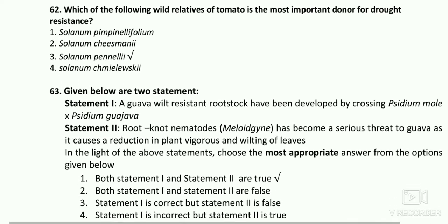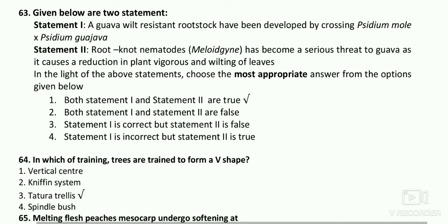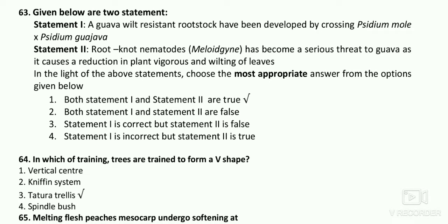Okay, coming to the next. Question number 63: given below are two statements. Statement 1: a guava wilt resistant rootstock has been developed by crossing Psidium molle and Psidium guajava. Friends, it is a common question. Psidium molle is commonly used as a parent for wilt resistance. Statement 2: root knot nematode has become a serious threat to guava as it causes a reduction in plant vigor and wilting of the leaves. So both statements 1 and 2 are true.